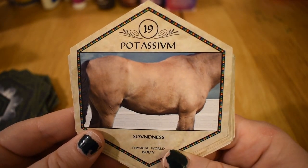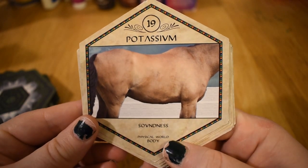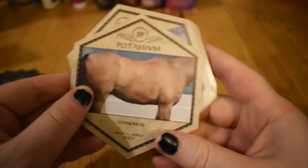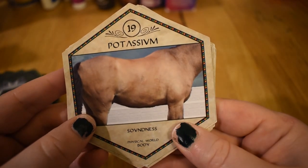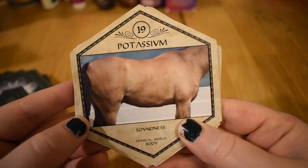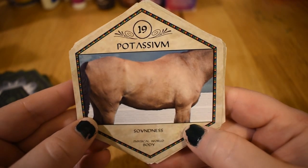Now we've moved on to the physical world, which is body. Or at least this section is body. There are 3 different sections. So we're in the physical world, and the first section of this suit is called body. And here we have a horse body, and it's called soundness, potassium. Right? So think of bananas, think of energy and strength.